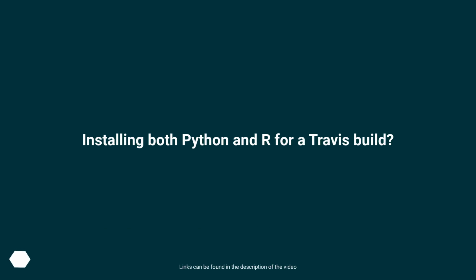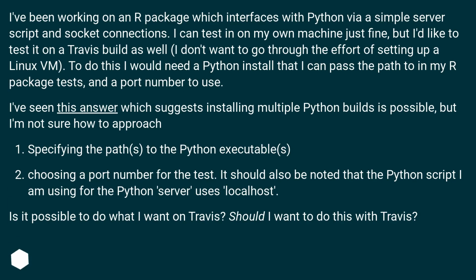Installing both Python and R for a Travis build? I've been working on an R package which interfaces with Python via a simple server script and socket connections. I can test it on my own machine just fine, but I'd like to test it on a Travis build as well. I don't want to go through the effort of setting up a Linux VM.